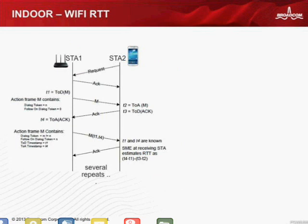So it's using signal strength to estimate the range, not nearly as accurate as actually measuring time of flight. And this diagram shows the protocol for sending messages back and forth so that you can measure time of flight. I won't go into the details here. I just want to summarize what was said. Both Broadcom and Intel showed some of the work that's being done in the standards committee and how round-trip timing to support time of flight is coming to Wi-Fi.